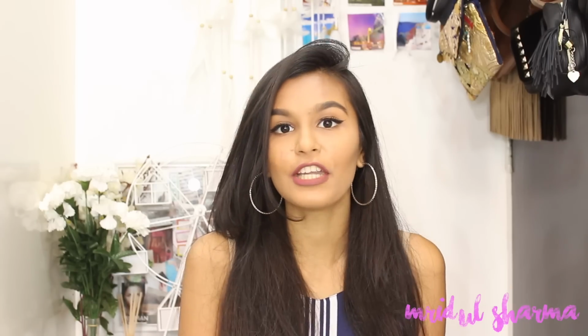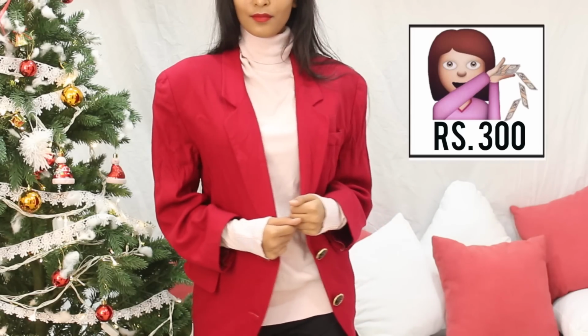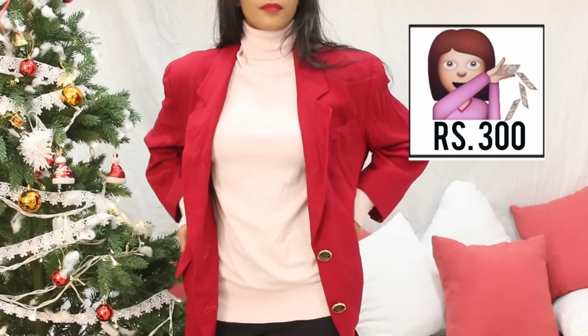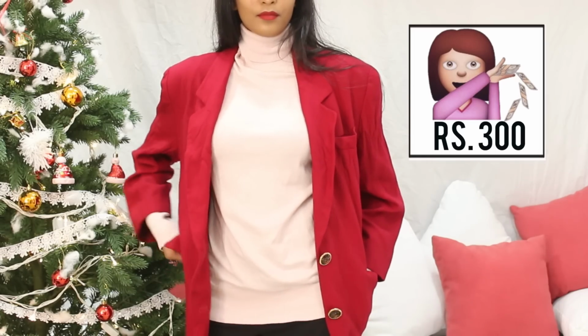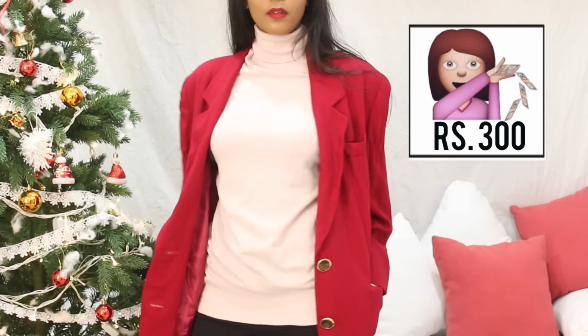And the last piece of clothing is my favorite. It's this red blazer and it was for rupees 300. It doesn't fit me that well, but it was only rupees 300. I can totally get it tailored, and this is what it looks like on me. I absolutely love it and I cannot wait to wear it.